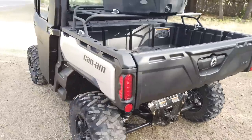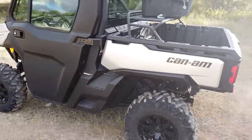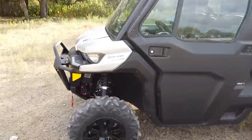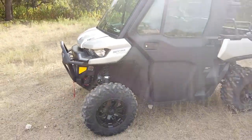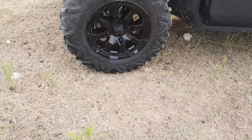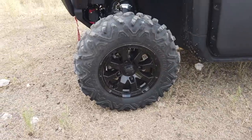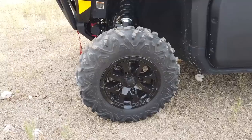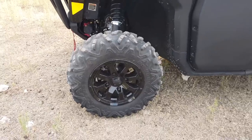So what makes this a Limited? Well, first and foremost, it's got really sweet painted plastics. Looks great. This color is just dead sexy. Another thing it has is this sweet wheel package right here. 14-inch wheels. It's got 28-inch Bighorn 2.0s. But these are the coolest factory wheels I think I've ever seen.